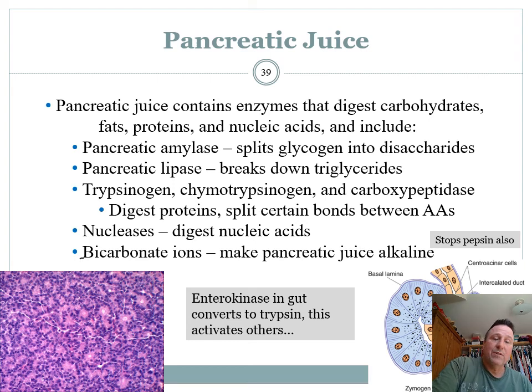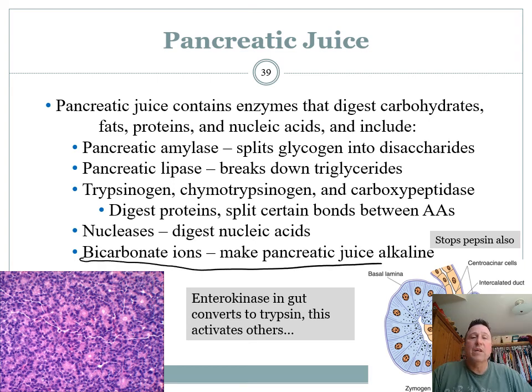And, of course, bicarbonate ions squirt out just as soon as the chyme starts leaving the stomach, to neutralize that acid. So the pancreatic juice that comes out at first is going to be very watery, filled with bicarbonate ions to help neutralize that acid. The pepsin that had been working before is going to be inactive because it only works in an acidic environment. So pepsin worked in your stomach, and then when it gets into the neutral environment of your intestines, it's going to stop working, and these other ones will take over.